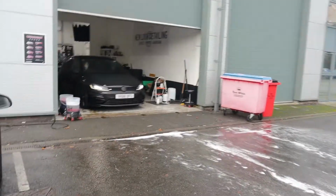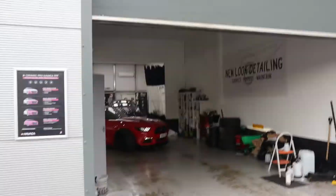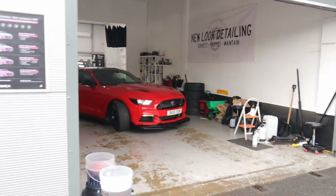Toby's just leaving the studio now. He's taken the Renault Wind wheels to get refurbished.